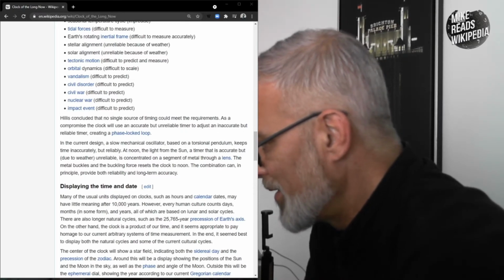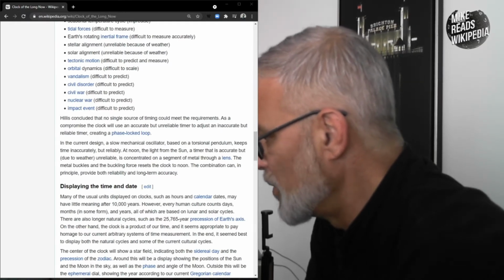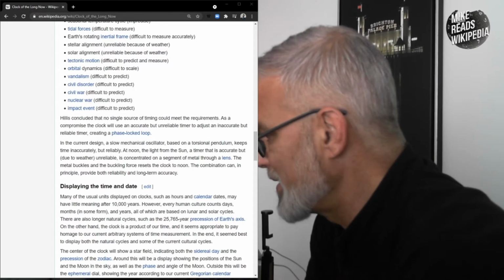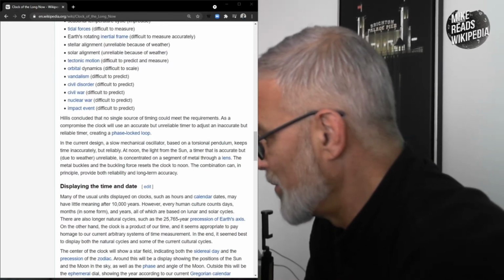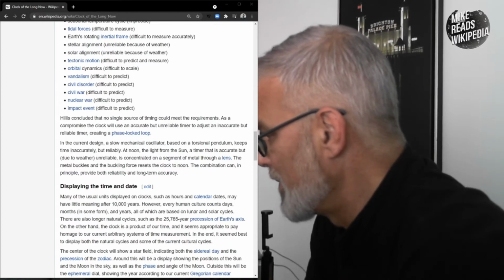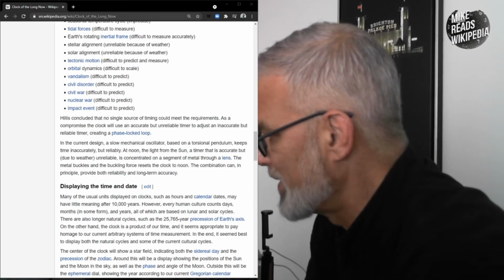At noon, the light from the sun, a timer that is accurate but due to weather unreliable, is concentrated on a segment of metal through a lens. The metal buckles and the buckling force resets the clock to noon. The combination can, in principle, provide both reliability and long-term accuracy.